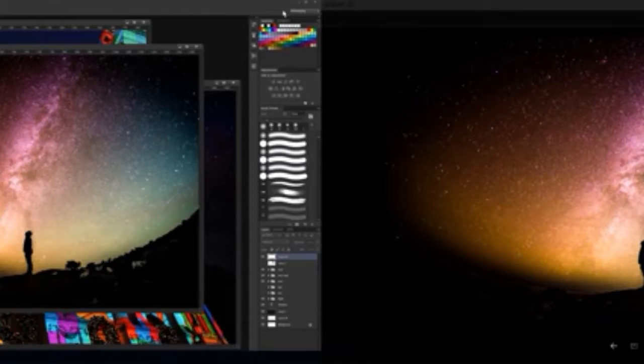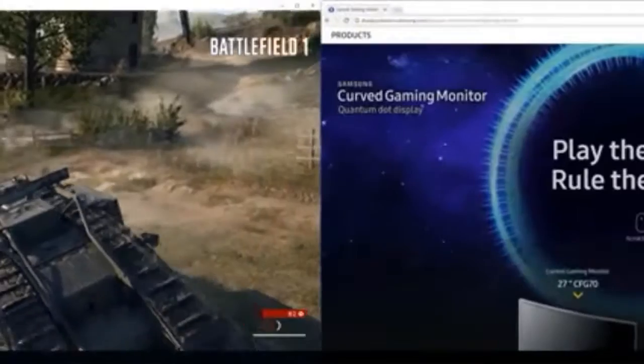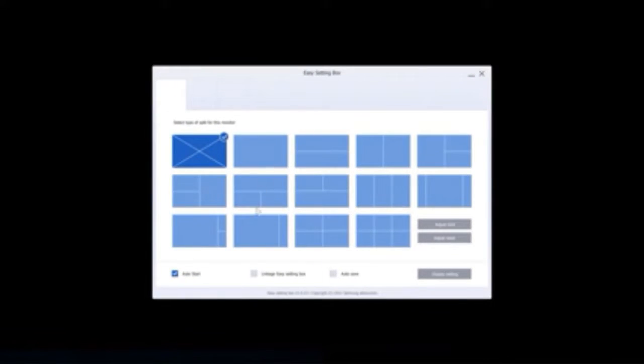Combine that with the HDR, and you get simply stunning shades of light and dark with the brightness of hues and the deepest of silhouettes. If immersive gameplay is your style, then this has it in bucket loads. The impressive features don't just stop there though.